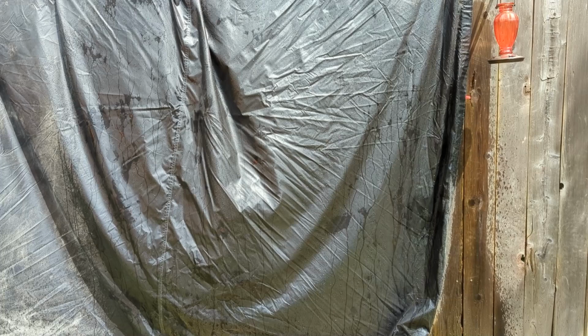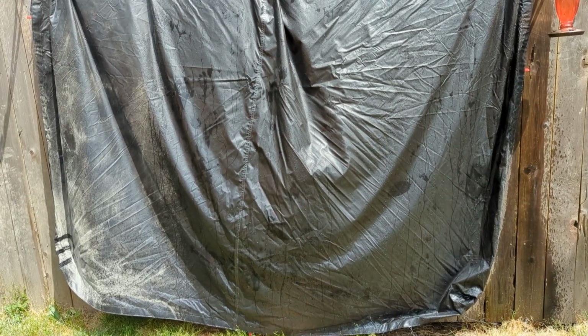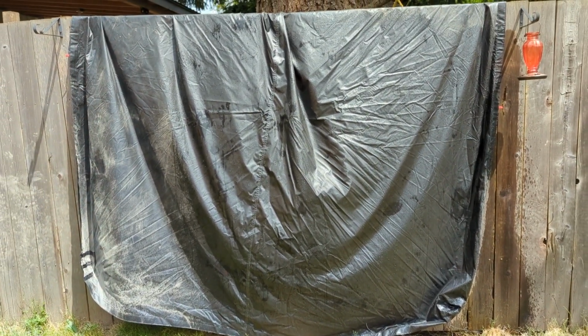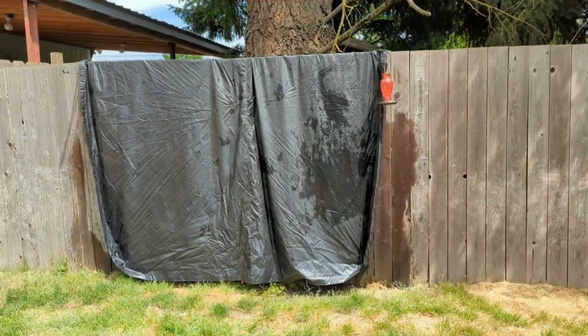So that's going to make it cleaner than the brush ever will, and super easy. So it'll only take a few minutes to dry. It's hot out. It's nice in Oregon right now. So I'm just going to hose this thing off, let it dry, then we'll put it back in.